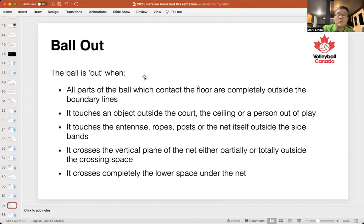And then the ball out, and this is important for a line judge. All parts of the ball contact the floor completely outside the boundary lines. Okay, and you can read through the rest of that. Or it touches an outside object.